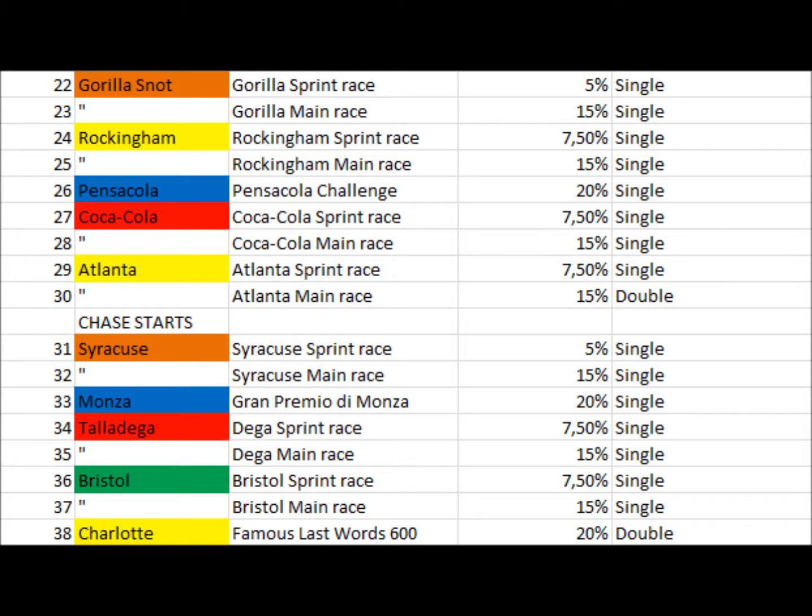We move on to a new racetrack, Pensacola, though Pensacola might be changed out for Alton Park, but I'm not 100% sure yet, but we'll see. It might be possible that we're going to go to Alton Park, and then we would have two British Grand Prix right after each other. So the Pensacola Challenge, another endurance race, 20% of the main distance, single points.